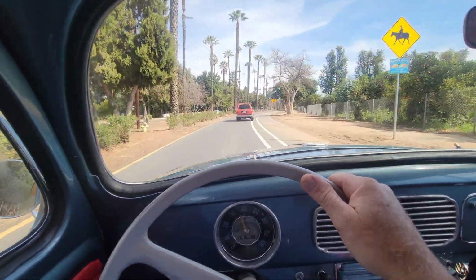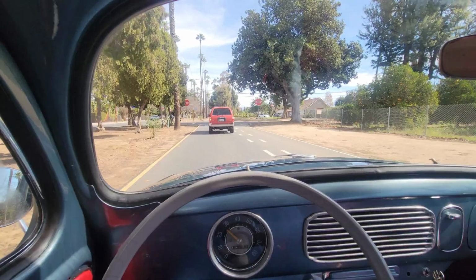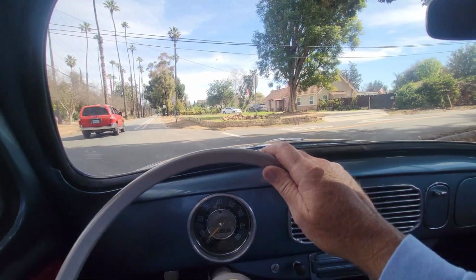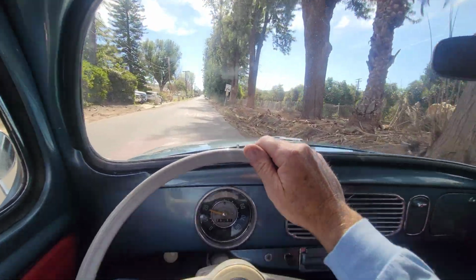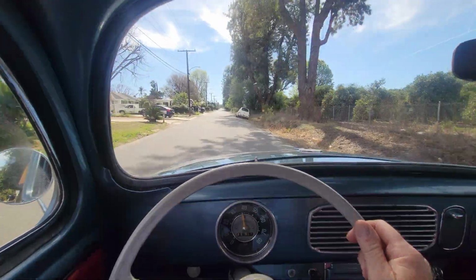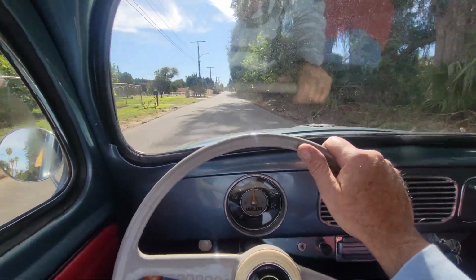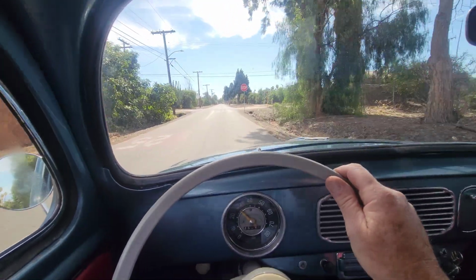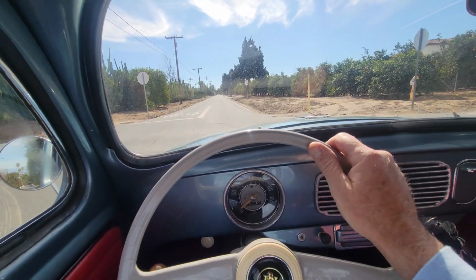Beautiful drive. Fun car to drive. Doesn't stop for worth beans, but it's got plenty of power, which is not a good thing, really. Definitely a lot more fun to drive as far as the power goes than the 61.